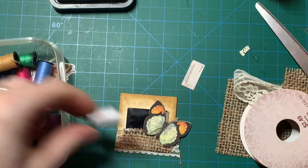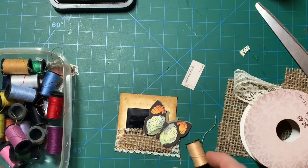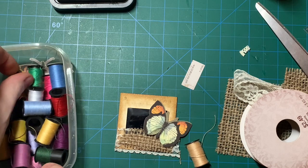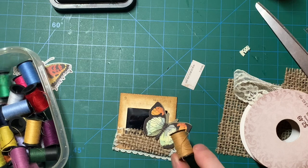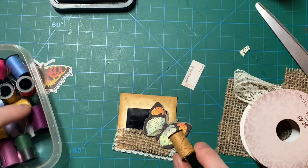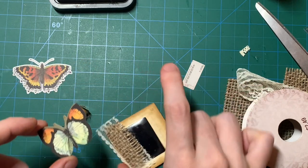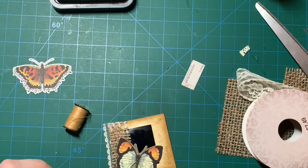Let's see. White, boring, beige, maybe. Nope. I think I like this one better. No idea what I'm doing. All this pressure. Okay, let's just go with that. Maybe I shouldn't be doing a butterfly. I don't know. Maybe do it this way.